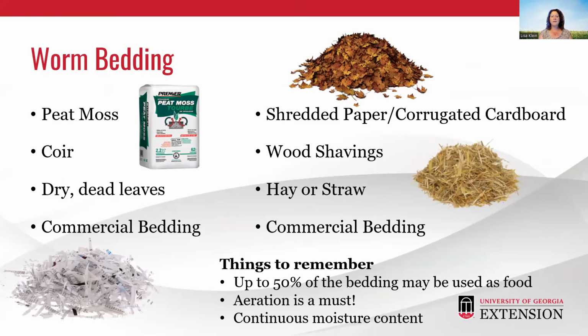And then this is the kind of stuff that you're going to use for worm bedding. So I personally use peat moss in mine. You can use coconut coir. You can use dry dead leaves if you have a lot of trees, because they'll break those down. Commercial bedding, I don't know why you would use that unless you had a lot of it. You can use corrugated cardboard, shred it up, shred that paper up, and use that. Perfectly fine. Wood shavings, you can use hay or straw. Apparently, I like commercial bedding because I put that in there twice. I didn't catch that.